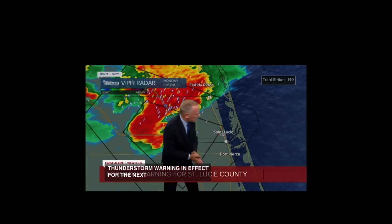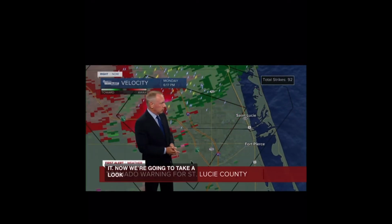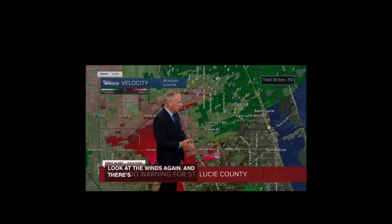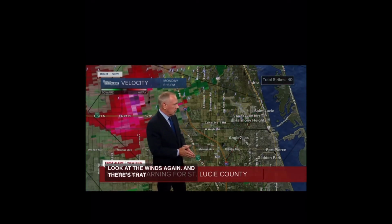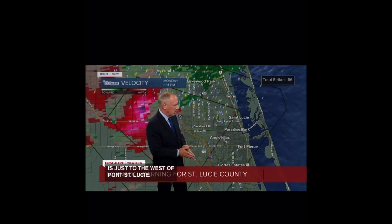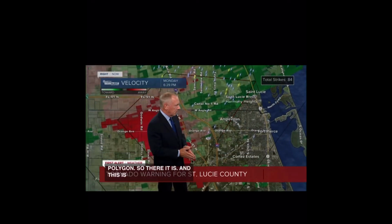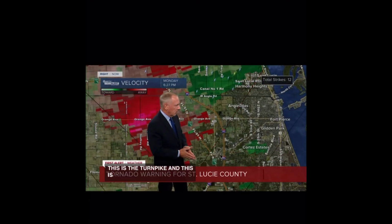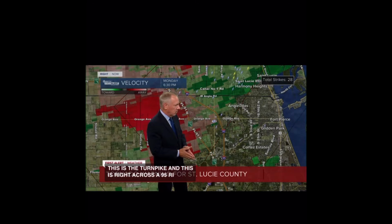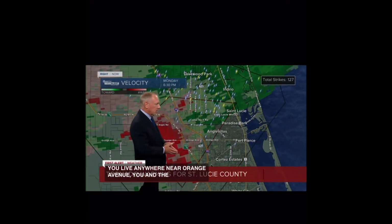Now we're going to take a look at the winds again, and there's that little couplet. You can see it is basically right inside of that polygon, which is just to the west of St. Lucie and just to the west of Fort Pierce. So there it is, and this is the Turnpike, and this is right across 95, so right around Orange Avenue. If you live anywhere near Orange Avenue and the Turnpike and 95, you're definitely going to want to be in your safe rooms right now as this storm works its way towards the southeast.